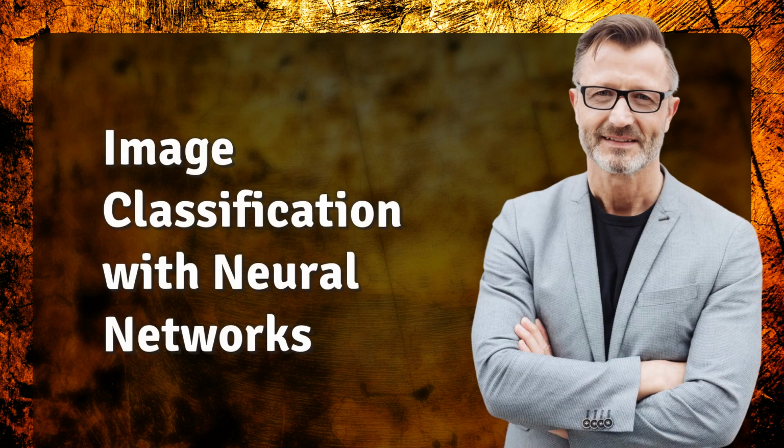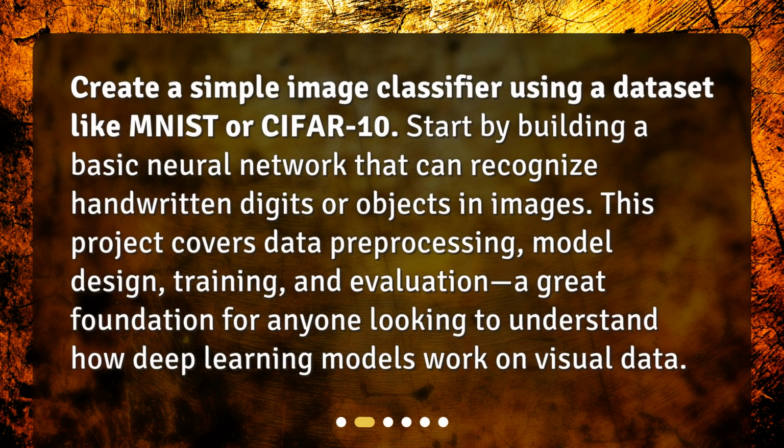Image classification with neural networks. Create a simple image classifier using a dataset like MNIST or CIFAR-10. Start by building a basic neural network that can recognize handwritten digits or objects in images. This project covers data pre-processing, model design, training, and evaluation, a great foundation for anyone looking to understand how deep learning models work on visual data.